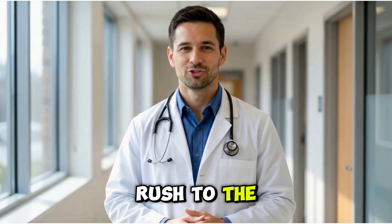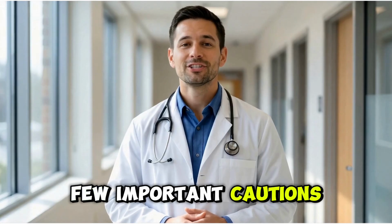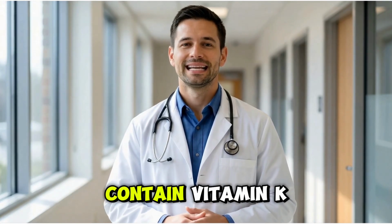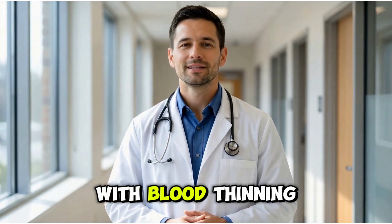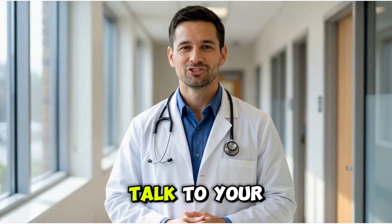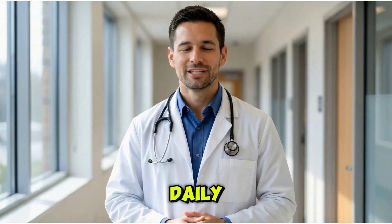Now, before you rush to the grocery store, there are a few important cautions I need to share with you. Caution number 1, medication interactions. Kiwis contain vitamin K, which can interfere with blood-thinning medications like warfarin, also called Coumadin. If you're on blood thinners, talk to your doctor before adding kiwis to your daily routine.